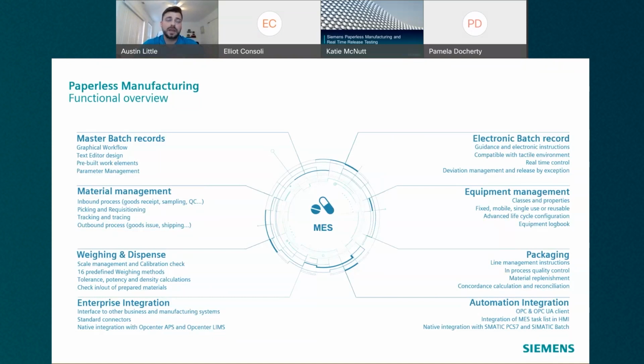really gain the benefit of utilizing this paperless manufacturing through integration with other systems. So this could be the higher level business systems such as ERP or a planning and scheduling tool. And then to the automation layer, it's very key to pull this information up from the equipment itself, as well as drive some communication and parameters down to the automation platform.